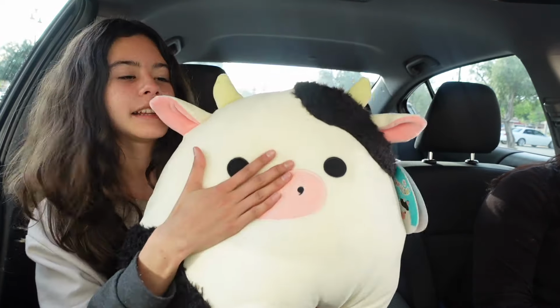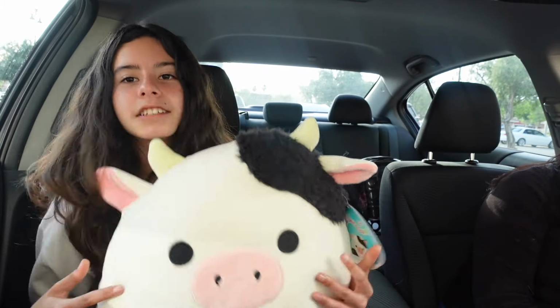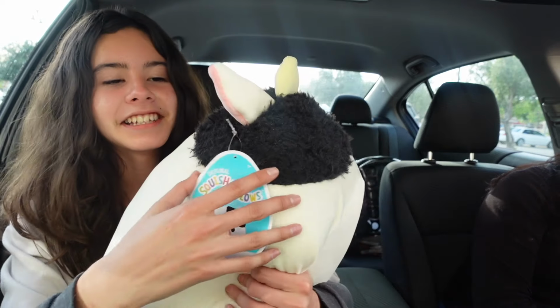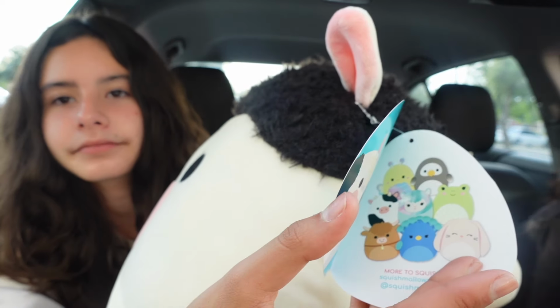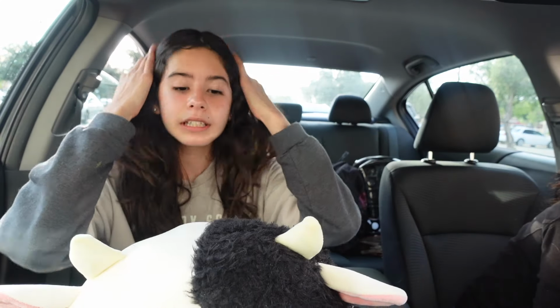And yeah, I like the pink and just all the details. And he's so soft, so squishy. So yeah, here's his tag. He's a Walgreens exclusive. And there's his squad. This is the only one that I really want from the squad. And I was literally not expecting to find him. So I'm so happy.